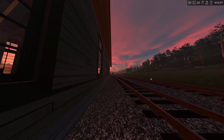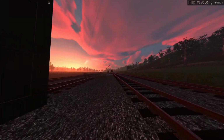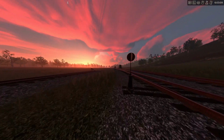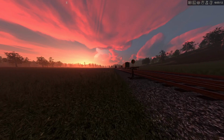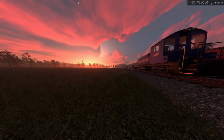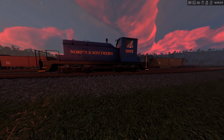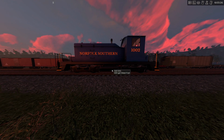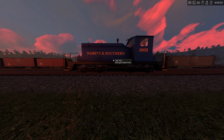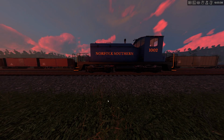But I have another addition, and it's to do with this thing right here, the diesel fueling point. Because you may be able to see it already. Over here, sat at the interchange, we've got a nice new shiny diesel. And this is going to be his first working. It's humming away. It is an SW1. Numbered for the Norfolk Southern, the modern Norfolk Southern that is.